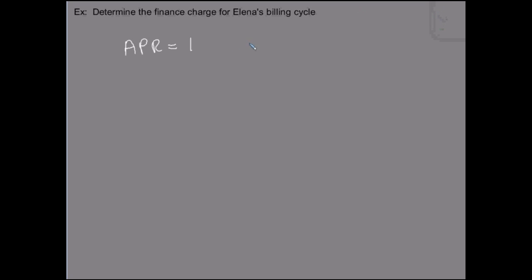So her APR is 16.98%. Just make that prettier. Okay, so her monthly periodic rate, we need to divide that by 12. And then we check that against the statement and it does match. So they did that correctly.